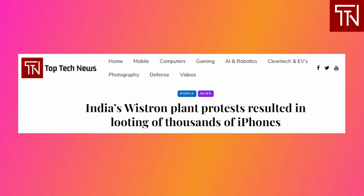It's alleged that the protests turned into riots and resulted in thousands of iPhones being looted from the factory. As reported by the Indian media, Wistron estimates that the overall damage runs up to about 437 crore, over $59 million. This includes damages to the factory assembly line, factory property, and thousands of stolen iPhones. The violence is reported to have lasted 2 hours, during which time the damage took place this Saturday.